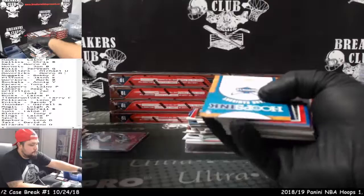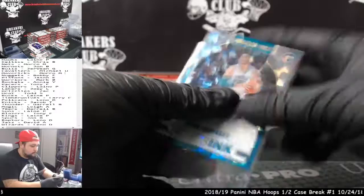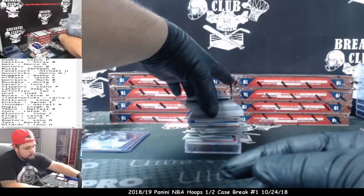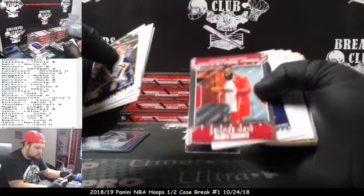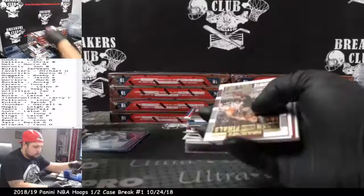All right, first auto. I know, we were actually giving away an auto for him. There you go, Frank Kaminsky. Frank Kaminsky, Hoops Inc., Charlotte. This is going to John Burns. Pass. Drummond. Here's another LeBron for the Cavs out of 99. Going to Mike U.